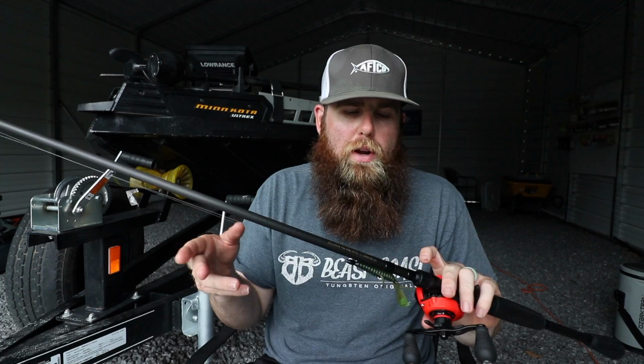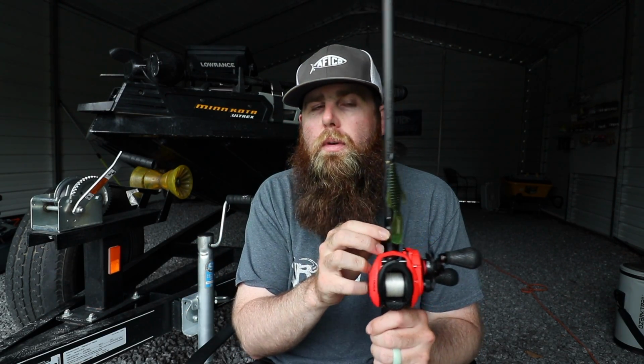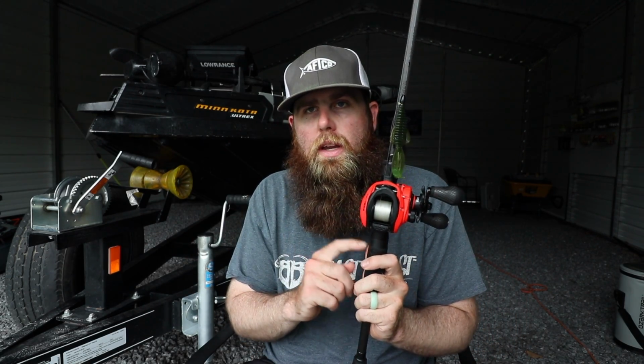Rod, 7'3" medium heavy fast action Lew's TP1 Black. This is literally my favorite rod that Lew's has ever made. If I could only have one, it would be this rod right here because it is good at a little bit of everything. It is just the action, the power, everything about this rod is just right. You can flip, you can pitch, you can throw a spinnerbait, a chatterbait, a frog. I mean, literally, this is a do anything rod.